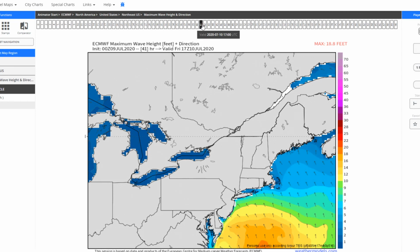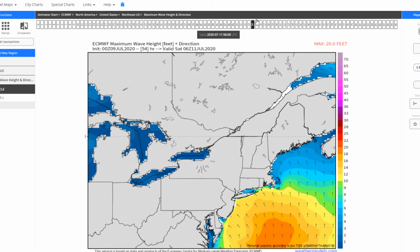And rip current risk is also going to be going pretty high. Now, this is going to be by Friday morning, starting to see those high waves for parts of the Delmarva, also probably for North Carolina, although it is out of this frame. And then also for coastal New Jersey, probably seeing those very high wave heights. And then as we start to move further north, and we get into Saturday morning, that's when the highest wave heights are going to probably hit parts of New Jersey, Long Island, and then through parts of southeastern New England.